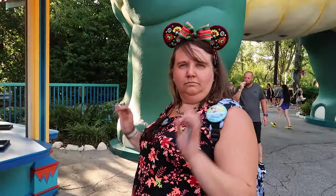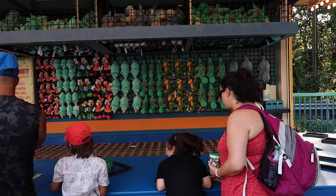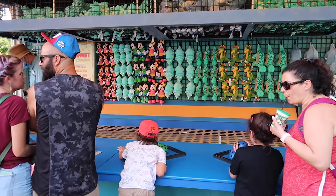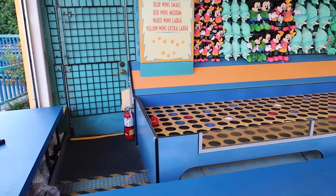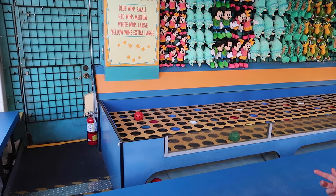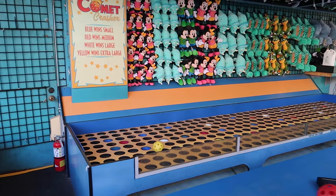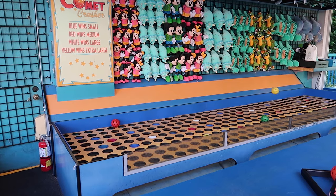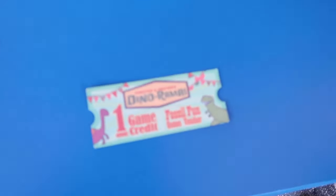Emma's got some tickets, so she's going to try and win some dinosaurs. Which one are you going to go for if you win? There's the one that looks like the dinosaur, and there's the Triceratops Spin one. Lots of options. Go on, Emma. Oh, no. Last go. Never mind. I'm going to take a picture of your ticket. These are really cool.